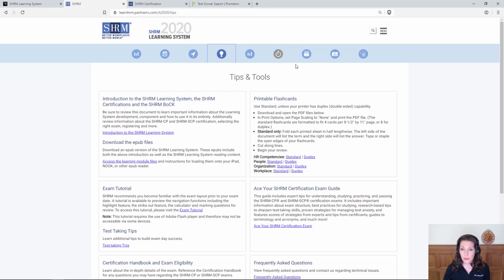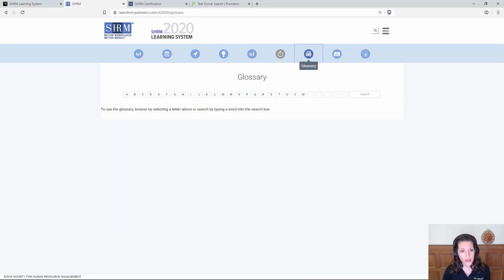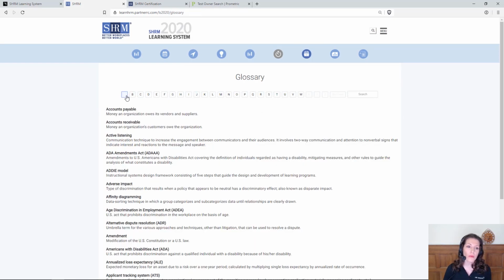Now, one more place I want to bring you is out to the glossary. So lots of people like to go through the words, all of the different terms and concepts by going through the glossary as well in alphabetical order. And you can also do a search for a particular term.